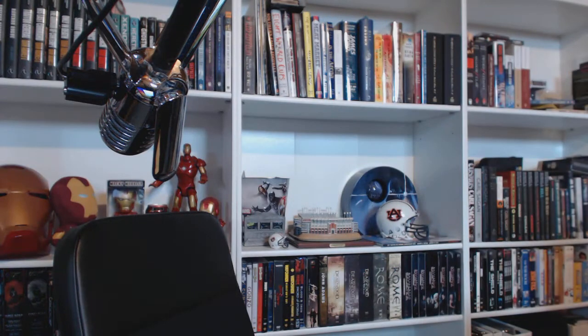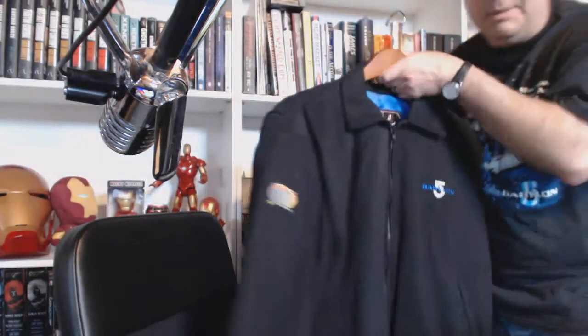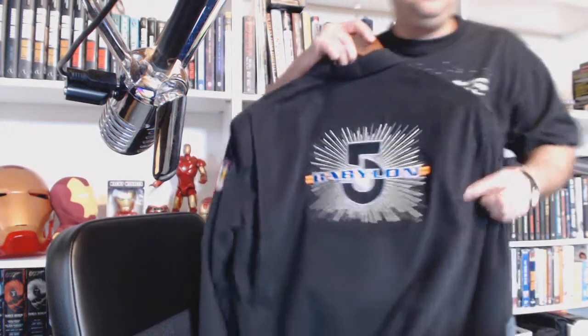Hold on. Got some schmutz on it. If you can hear me, this is my Babylon 5 crew jacket. This was gotten from the Babylon 5 fan club when they had just a few of these on sale. It's got the Ranger patch, the Babylon 5 Army of Light patch, and the Babylon 5 logo. I'm sorry, it's backwards on my screen. And then on the back, the Babylon 5 logo.